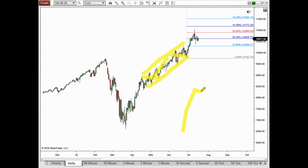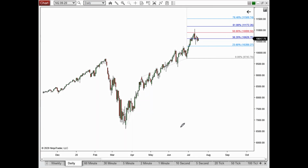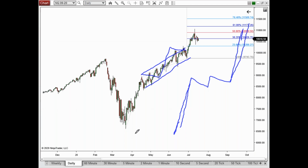So in another market, this might look like this, where we have just two main legs up. And it could look like, in that halfway point, let me grab my other pen, up here, a correction, and then a continuation. So it's kind of the same idea in here. It's just that it's doing it with a tilted move instead.